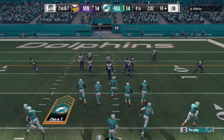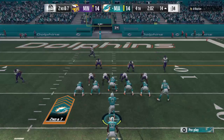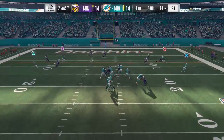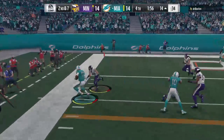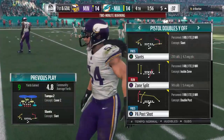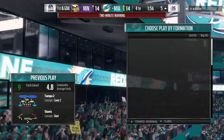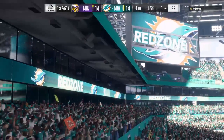Tie game here. Time starting to run down. The defense really needs to try and keep this game tied, see if they can get the ball back for the offense. Dancing to his left. And he's able to get this down to the 5-yard line before he's out of bounds. Time for a break. We'll come back and see how it all shakes out after this.